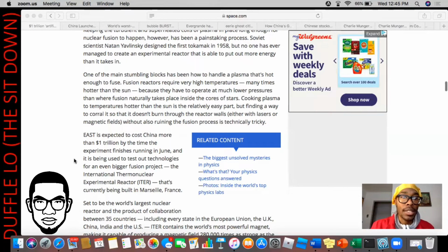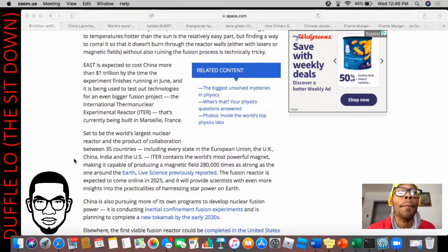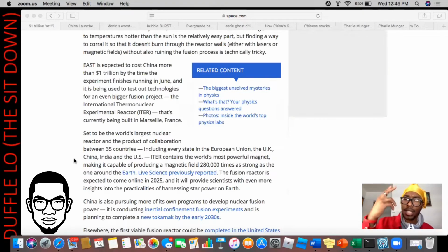Understand that. EAST is expected to cost China more than $1 trillion by the time the experiment finishes running in June. And it is being used to test out technologies for an even bigger fusion project, the International Thermonuclear Experimental Reactor, ITER, that's currently being built in Marseille, France. Even bigger. So are they trying to put another sun up with the sun to stay up there?